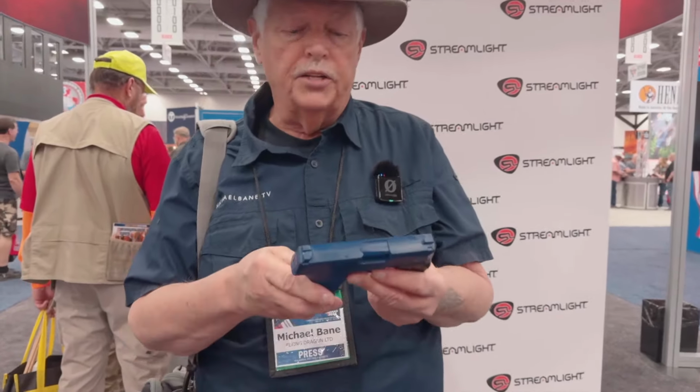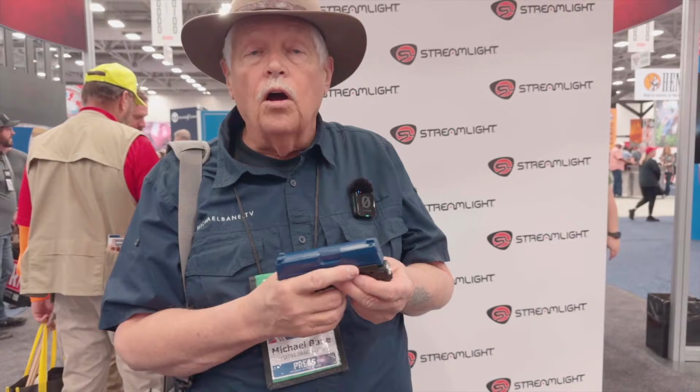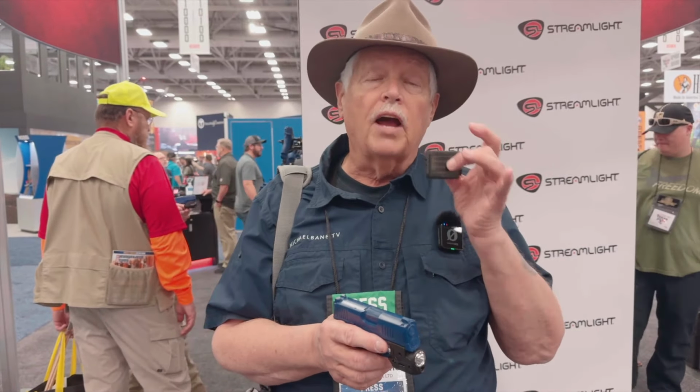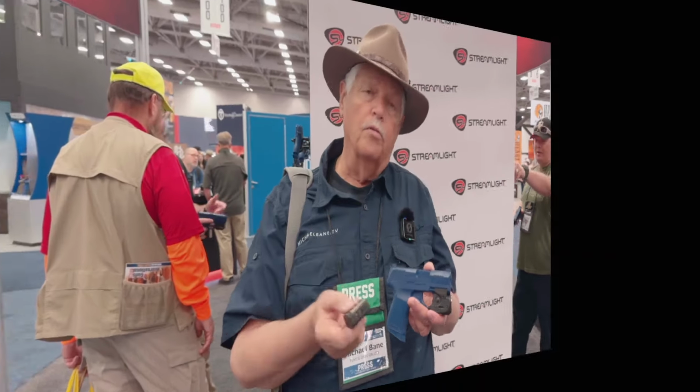Another way that Streamlight has gone to rechargeable product is with the TLR6, which obviously fits the 365 small gun platform. You've seen it on my own guns. They've gone to a rechargeable battery as well. Their solution, though, is to give you 2 more batteries in a recharger pack. This plugs in, so you know you've got 2 charged batteries all the time. It's just a question of swapping them out. So the advantage of this over a tether is there's not a point where the gun or the light has to be connected to a USB plug. So that works, but this system is a little bit more foolproof.